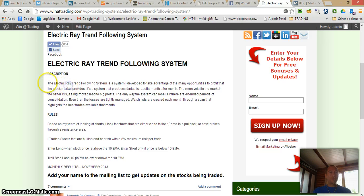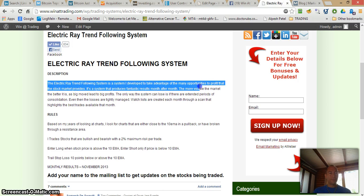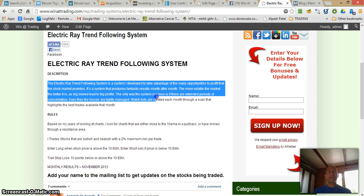The electric ray trend following system is a system I developed to take advantage of the many opportunities to profit that the stock market provides. It's a system that produces fantastic results month after month. The more volatile the market is, the better it is, as big moves lead to big profits. The only way the system can lose is if there's extended periods of consolidation. Even then, the losses are tightly managed.